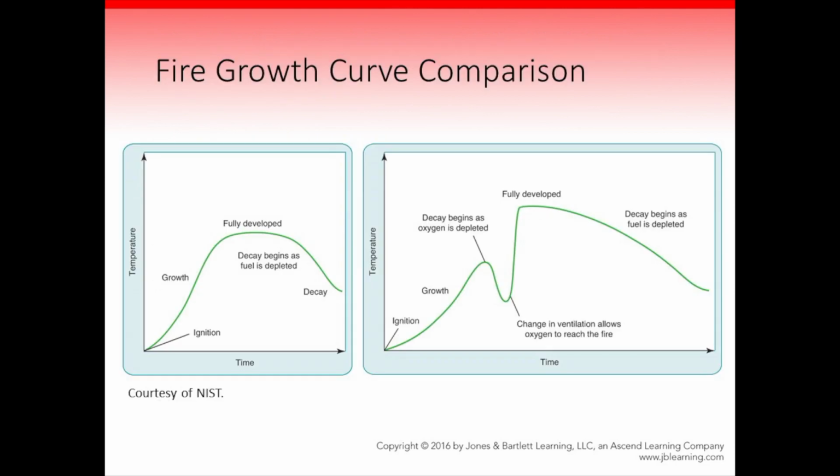This slide shows the comparison of the fire growth curve. On the left, you will see the traditional fire growth curve represented by a fuel-limited fire. You will have ignition, growth, a fully developed fire, then you will ultimately enter the decay stage. Again, the only thing limiting the growth of this fire is the amount of fuel that's available to burn.